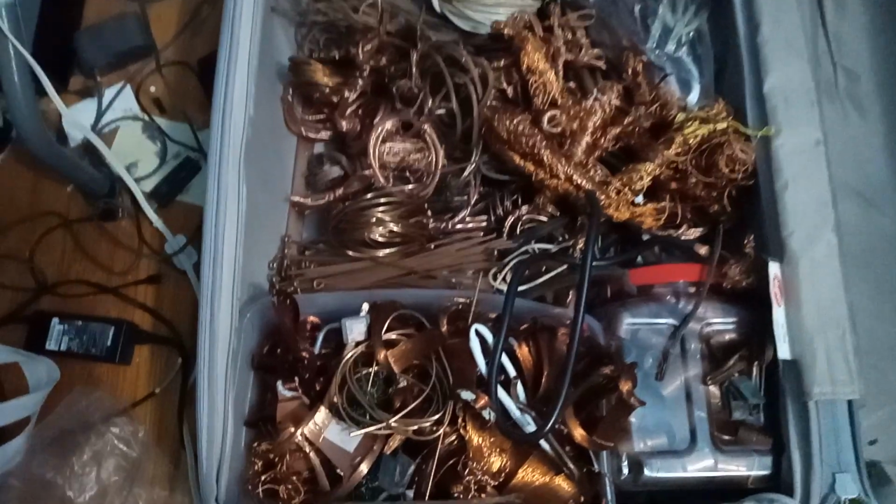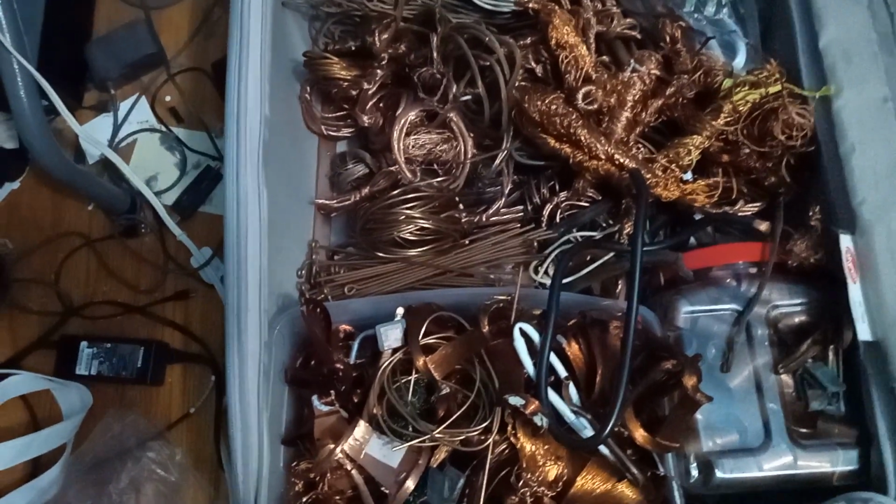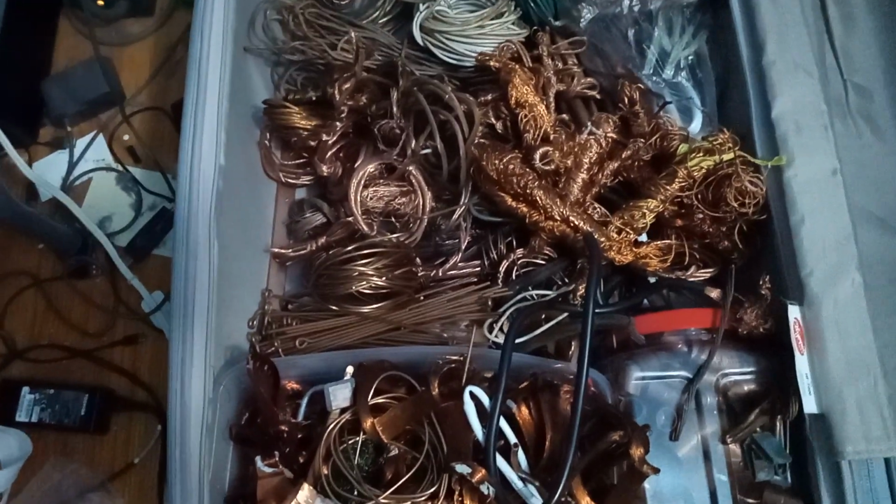That is my copper hoard. I wonder how many pounds it is. Probably say 75.